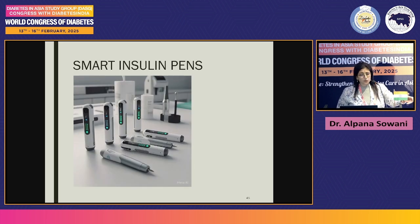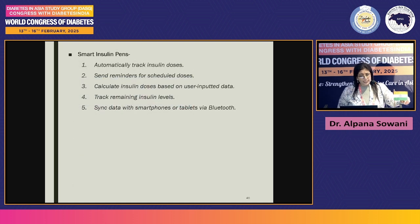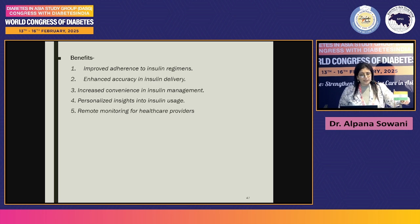I cannot end this talk without talking about the smart insulin pens, which are now available. They automatically track the insulin dose. They send reminders for your scheduled dose. They also track the remaining amount of insulin so that no one misses the dose. And they can sync data with smartphones and tablets via Bluetooth. The benefits are obviously improved adherence to the regimens and enhanced accuracy of insulin delivery.